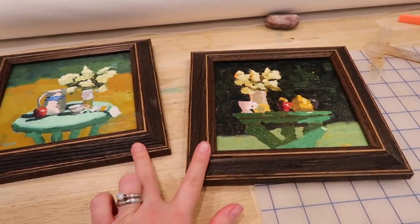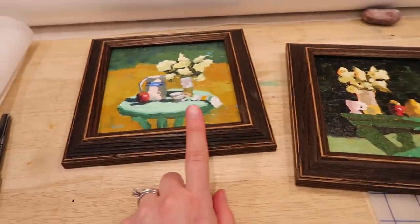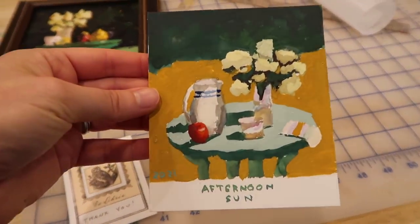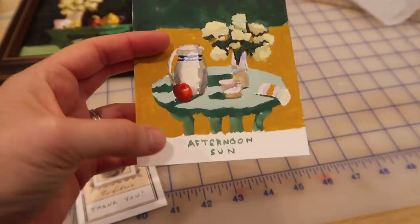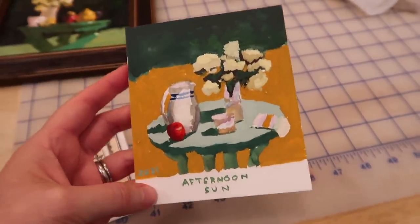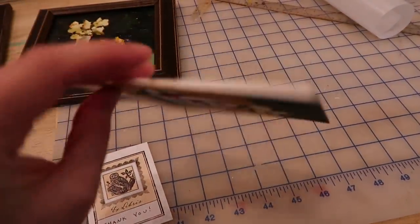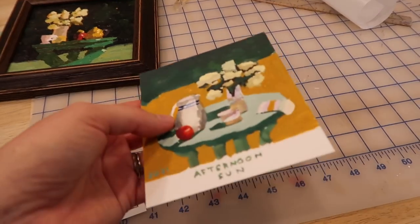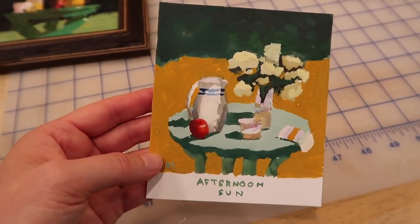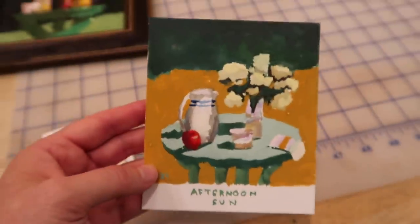These are two oils. And then what I did was pick this one to do a little miniature gouache. And I love how it turned out. That's what I named the painting, Afternoon Sun, and I just put that one on some board in case he wanted to frame it, just to make it a little more substantial. I just love how it turned out. I do think I like this gouache better than the original painting.